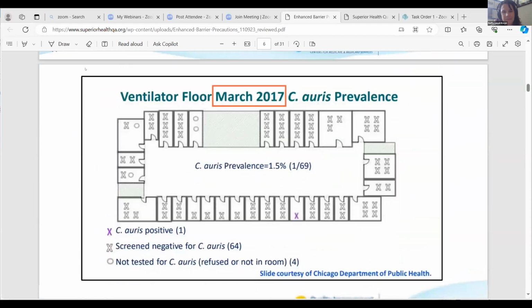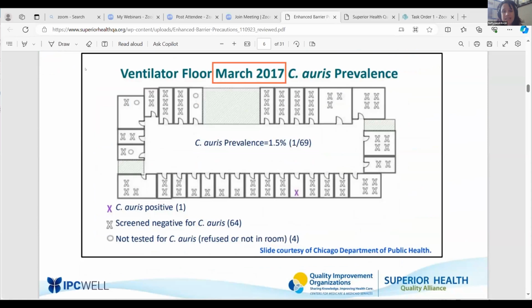Next slide, please. Another study in 2017 is probably one of the most significant studies that really prompted the CDC to start having conversations and moving towards enhanced barrier precautions. You see here in March 2017, there was an outbreak of Candida auris in a nursing home in Chicago. Have any of you read this study before? If you have, I'd love to see it in the chat. Are you aware of this study?